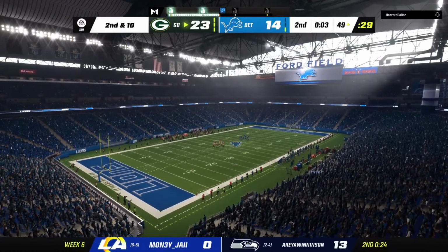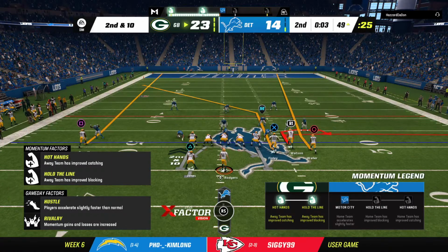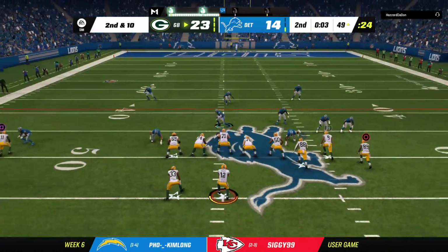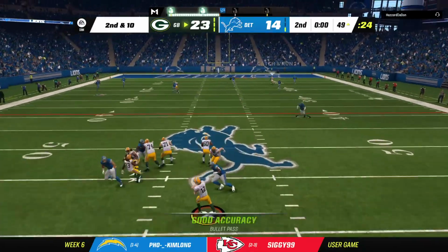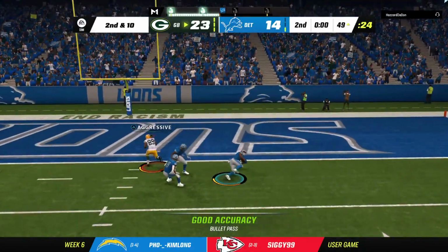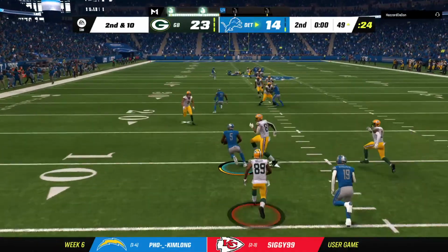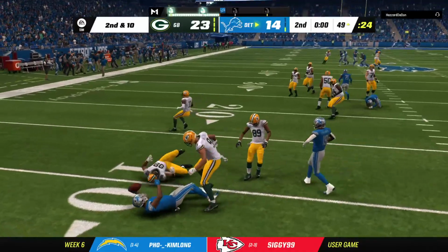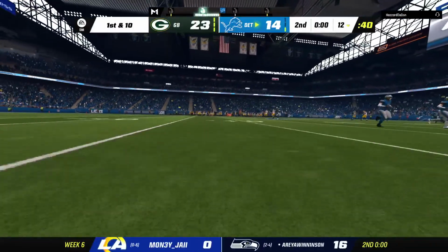What do you do? Run and try and get some yardage and make it 3rd manageable, or challenge the coverage again, hoping for a bigger gain? A final shot before half for Rodgers. He'll look downfield for Waller. Oh, he rifles one, and that's going to be intercepted. Picked off by Deshaun Elliott. And he will be brought down on what will be the final play of this first half.